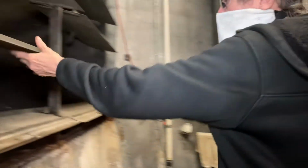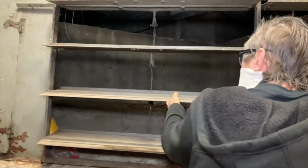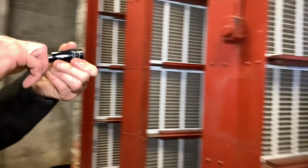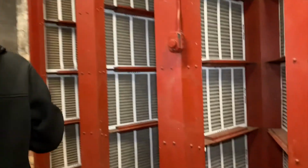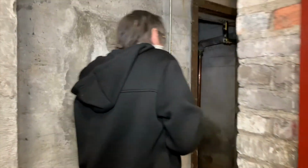Here's these louvers that allow it to come through the return air tunnel and into the filter room. We're in the filter room right now, and over here are the air filters. The air goes through those filters, and it takes the dust out of the air. Let's see, we can go back over here. I'll show you something.